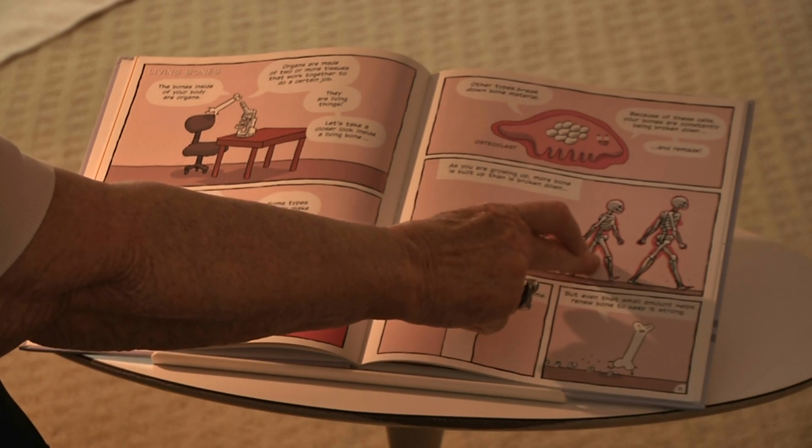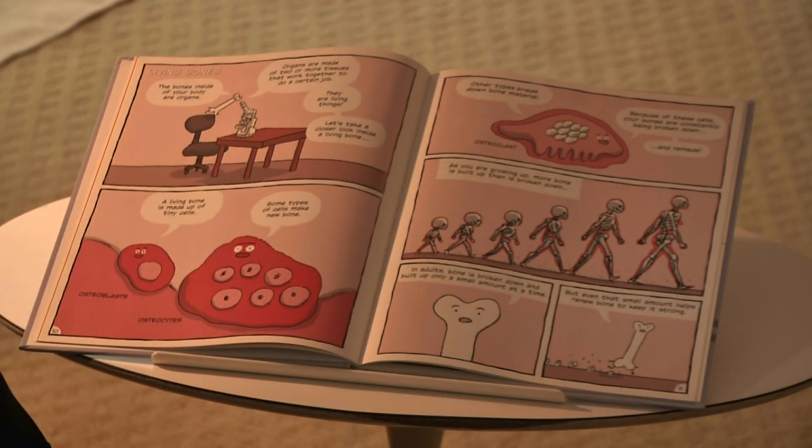That's what your skeleton looks like. In adults, bone is broken down and built up only a small amount at a time. But even that small amount helps renew bones to keep them strong.